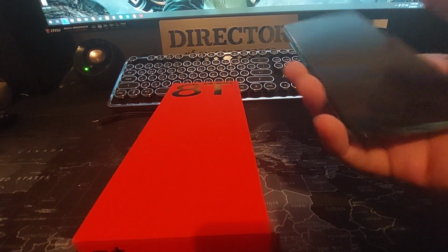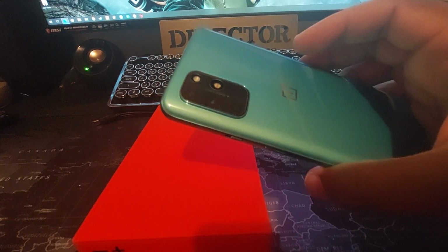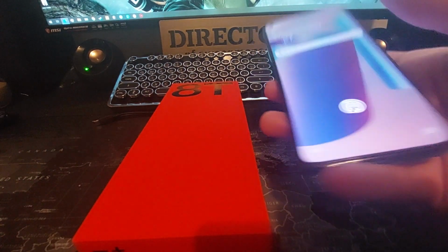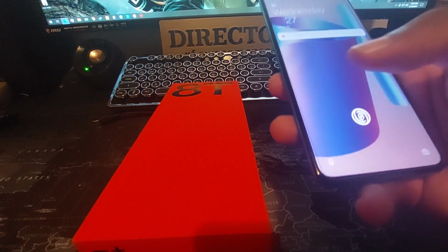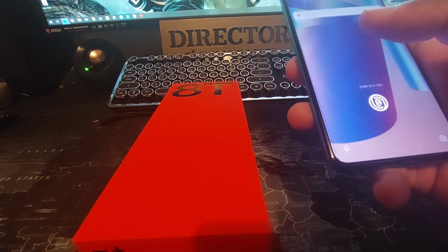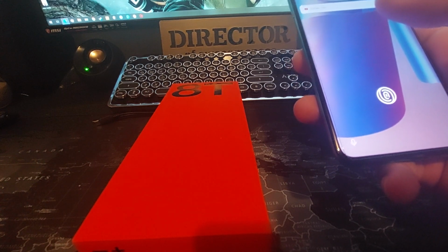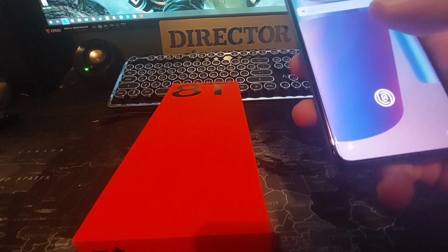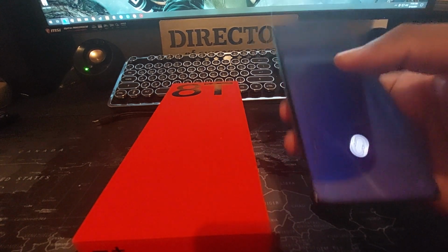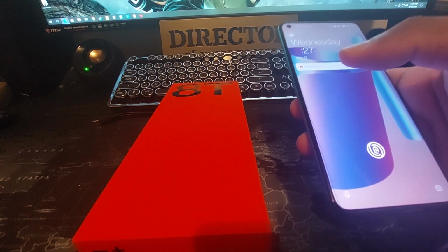Now, this does have two variants, I believe. One is 128 gigs with 8 gigs of RAM, while the other one is 256 with 12 gigs of RAM. The one that I have is the 256 gigabyte model with 12 gigs of RAM. That's the one they sell in the US. I don't do factory unlock phones. Well, this was factory unlocked directly from Best Buy. Actually got it on sale for $5.99, while the regular price normally is $7.49. So we did get a steal.